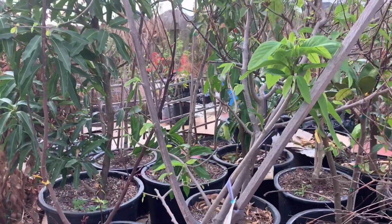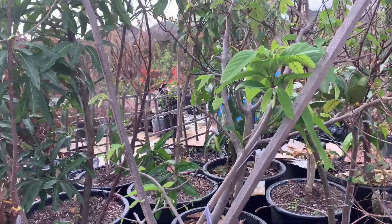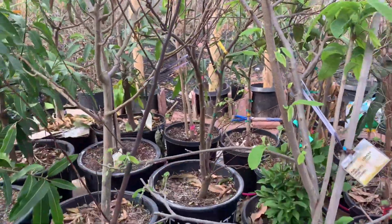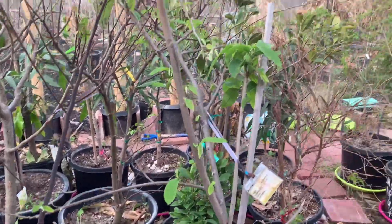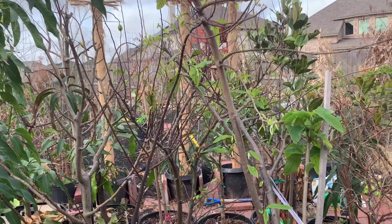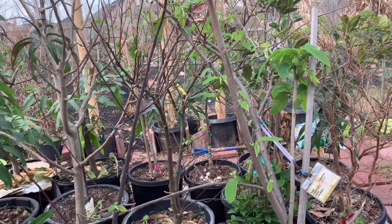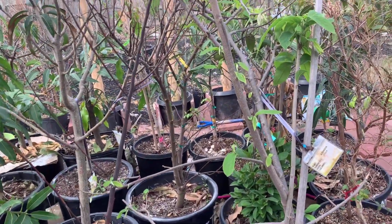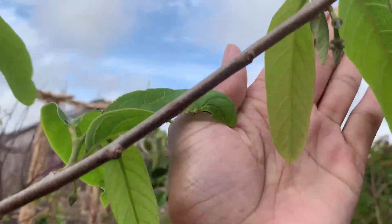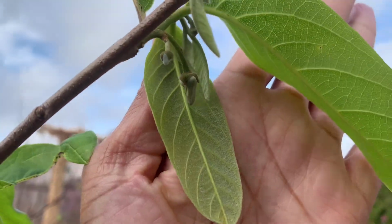Over here is the Automaya. I've been having this Automaya since 2018. I have yet to taste any Automayas. I never find the time to pollinate her. And apparently you have to pollinate by hand. I got a flower on her.